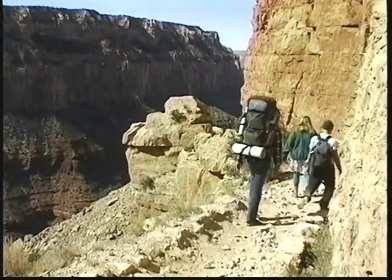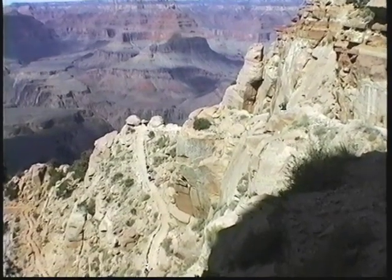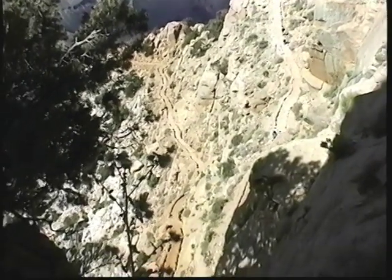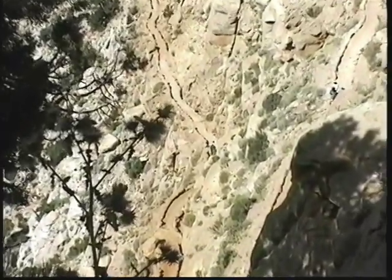Hikers report that hiking into the canyon is more demanding than hiking out. Knee problems are common and lower leg pain is normal. By the time you reach the Tonto platform just 4 miles from the rim, the constant descent will be causing you pain in your lower legs.